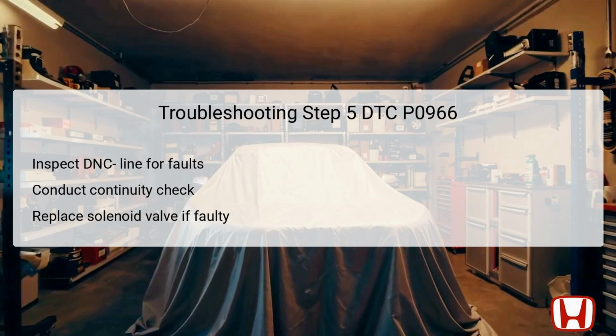If continuity is confirmed, it suggests that the DNC- wire is functional, redirecting focus back to the CVT-driven pulley pressure control solenoid valve, which may require replacement of the valve body assembly. Conversely, if continuity is lacking, an open circuit exists that needs to be repaired.